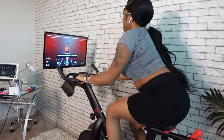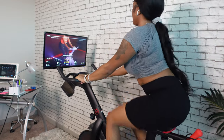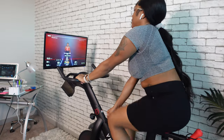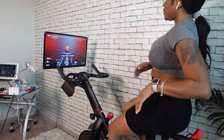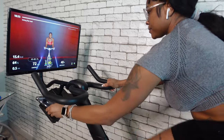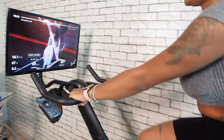You are able to broadcast so many things on here. You can do Netflix, Hulu, music with the HDMI cord. I didn't have an HDMI cord, but I will show you towards the end of this how I actually cast the music to this. But it will give you a workout. Like, this is no joke. I am so excited that I have one of these. This is definitely a great investment and a great Peloton alternative.